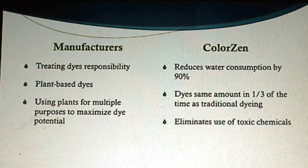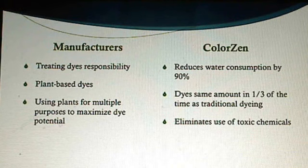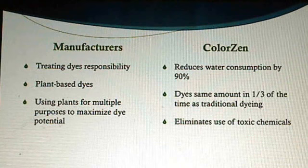The second solution is by the manufacturers themselves. By doing this, they have vowed to treat the dyes responsibly, using plant-based dyes and using the plants for multiple purposes to maximize the dye potential.